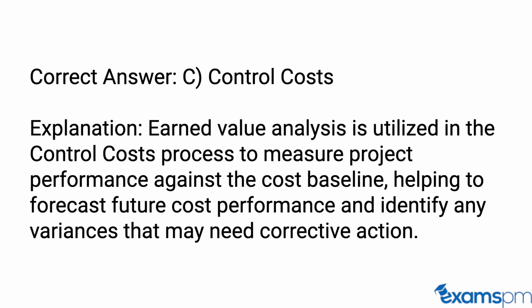Correct answer: C. Control costs. Explanation: earned value analysis is utilized in the control costs process to measure project performance against the cost baseline, helping to forecast future cost performance and identify any variances that may need corrective action.